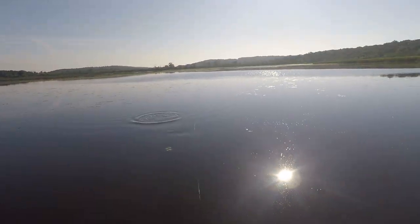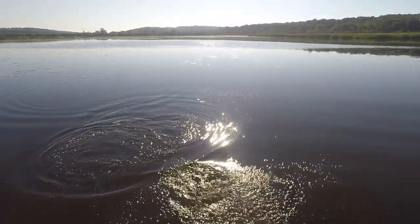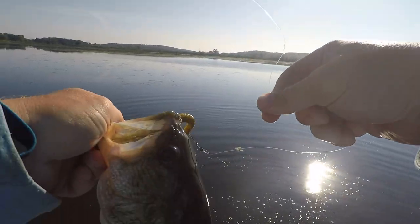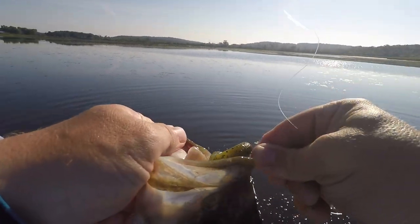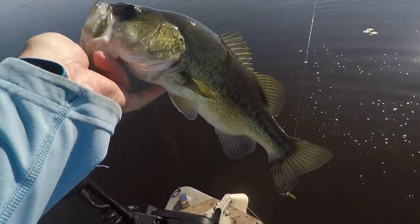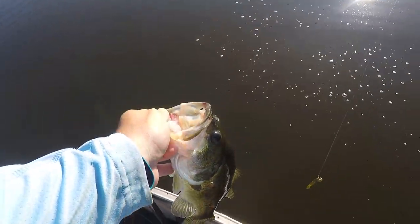There's one. Saw him come up for it. That's a good one. This weed line out here looked too good. A decent looking fish, just skinny from summer.